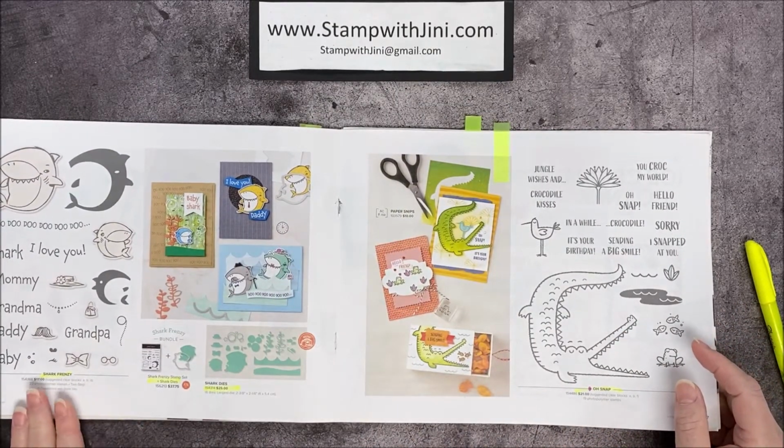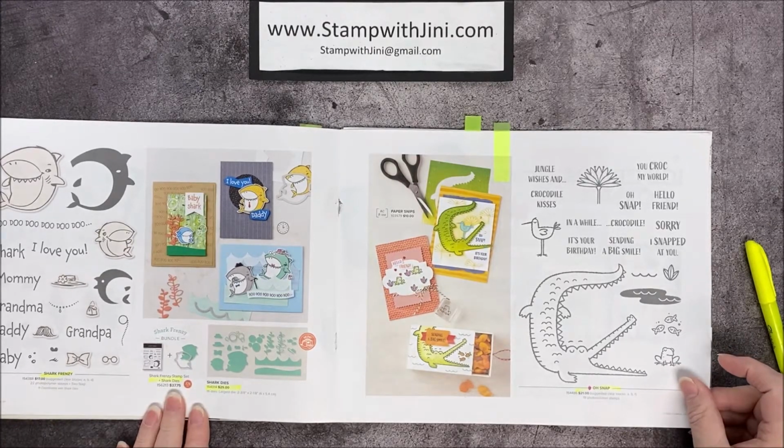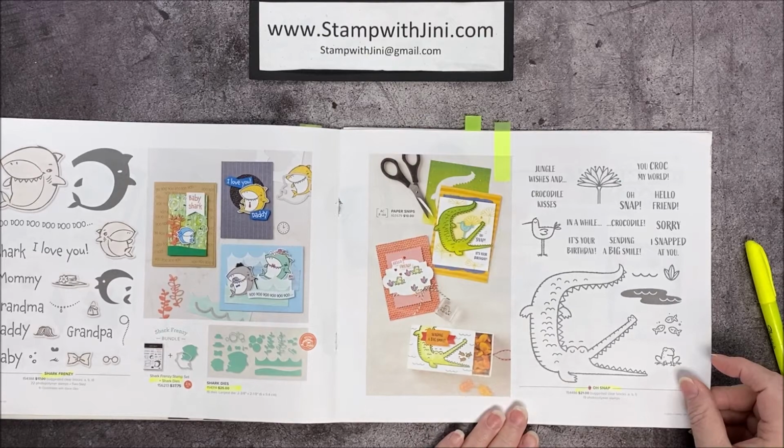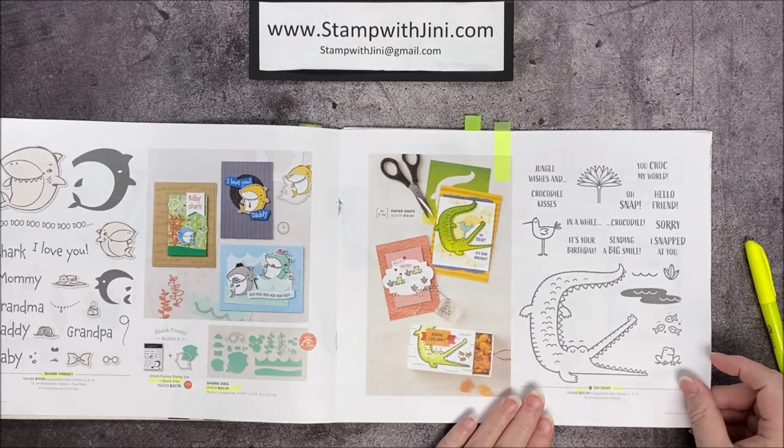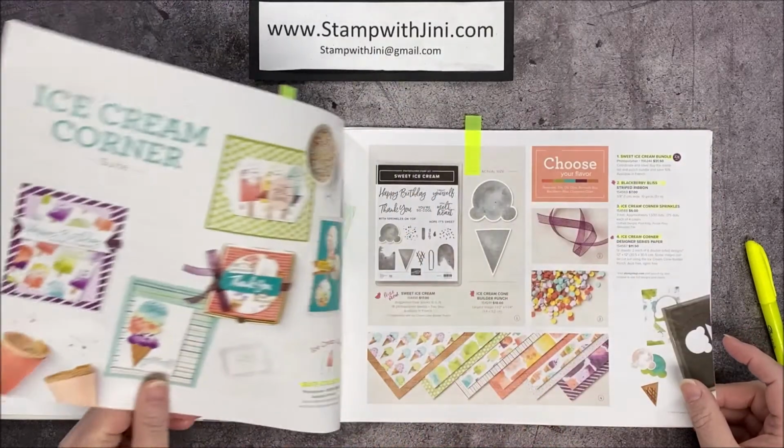On page 46, all 3 items, including the bundle, are on the last chance list, along with the O Snap. Now, this is one of my classes coming up, so if you want to make sure you have that, go ahead and get it right away.